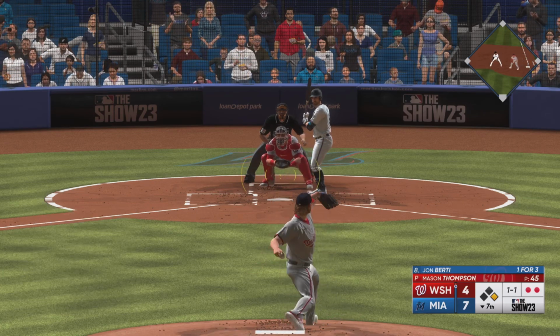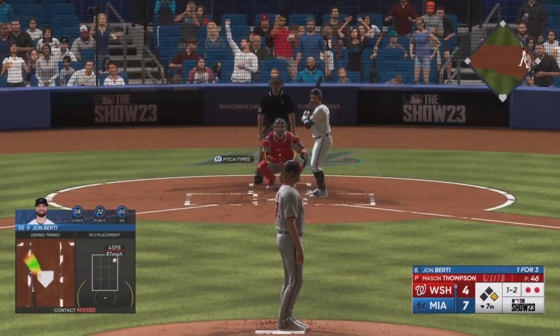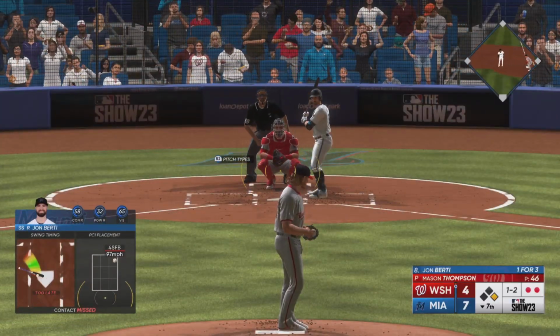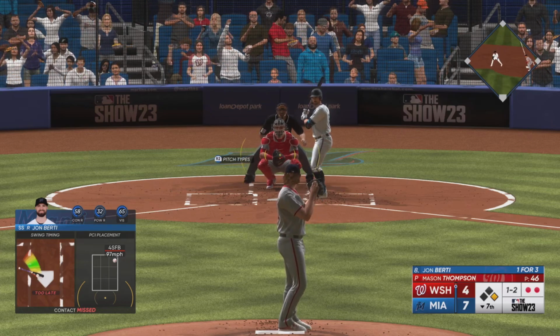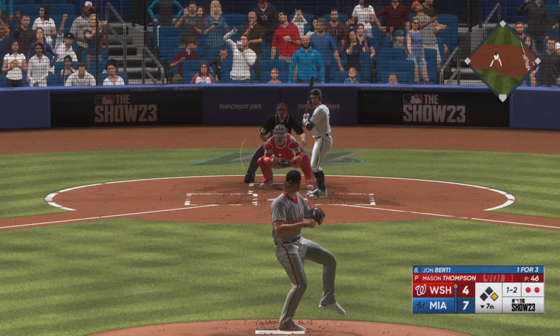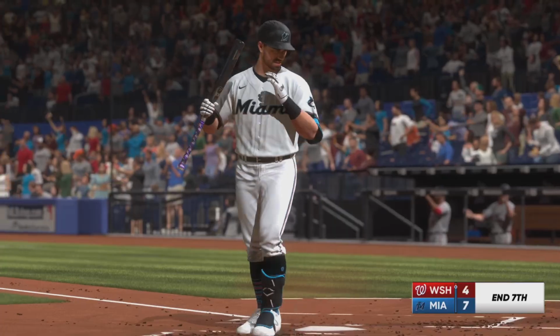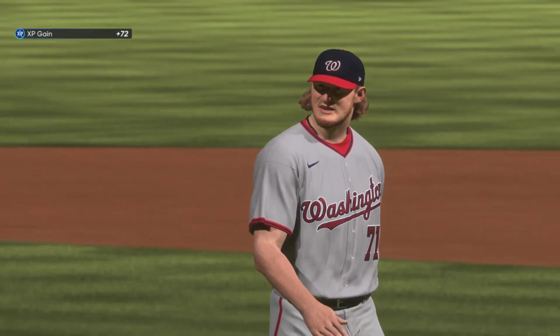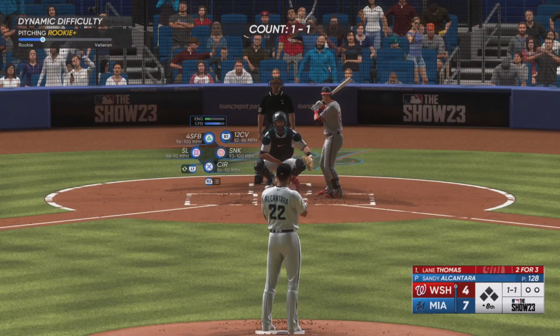And now, John Birdie. 1 ball, 2 strikes. The pitch. Swings and misses. It's a strikeout. Slider got him for strike 3. One left for. Back here in Miami, new inning getting started.